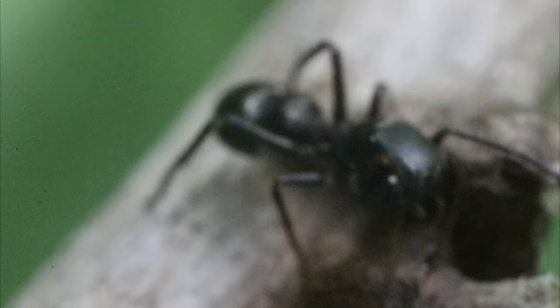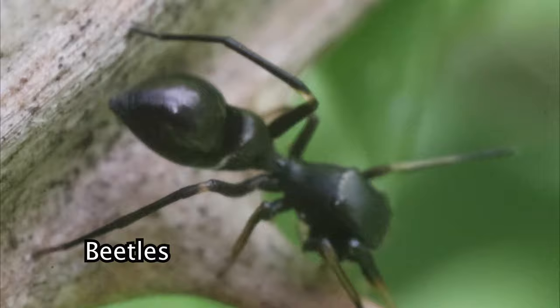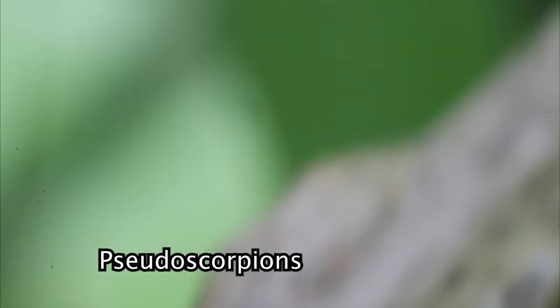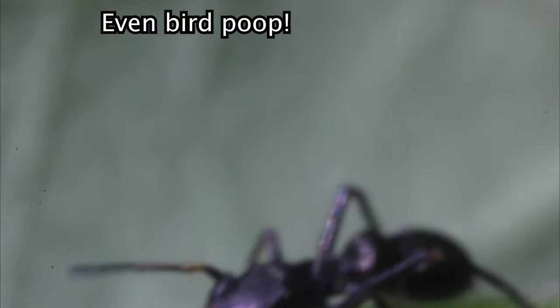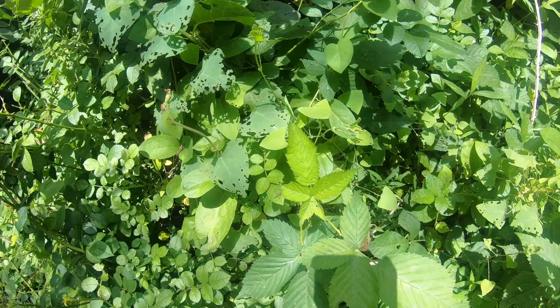Oh man, our second ant mimic species. See him again. Yeah, he's definitely a different species. If he comes out into the open, I'll try to grab him.